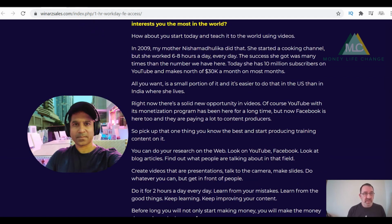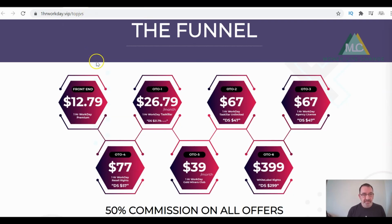Okay, then we'll take a look at the OTOs now. So you have your front end for $12.79. Then we've got OTO 1, which is Hr WorkDay Task Killer. Task Killer is another piece of software that they've created, and it's basically where you can use teams, delegate jobs, and keep track of your jobs and set what jobs you want to do each day. Or like I say, you can delegate them to other team members and stuff like that. So this is giving you access to that, and that's $26.79.